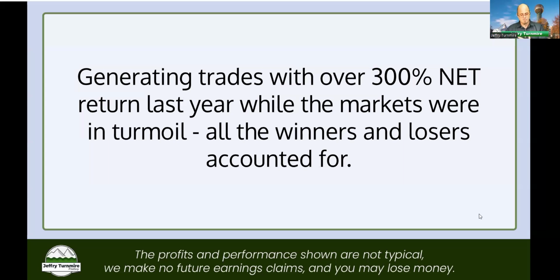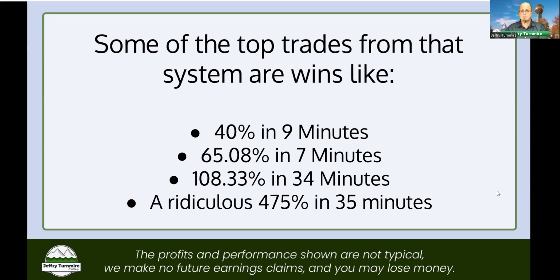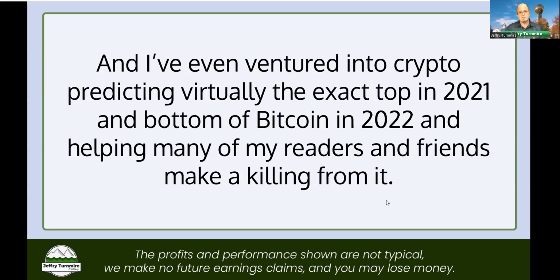I have a strategy that's had a 100% win rate with 80 trades in a row, issued to real-life people like yourself over 2 years. Now, I've developed an algorithmic opening bell alert with an 80% win rate and a group of beta testers who just kill it all the time. With some of my top trades, 40% in 9 minutes, 65% in 7 minutes, 108% in 34 minutes. Ridiculous, 475% in 35 minutes from that system.